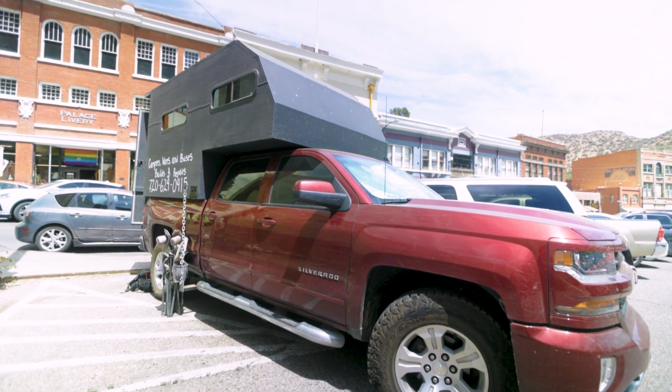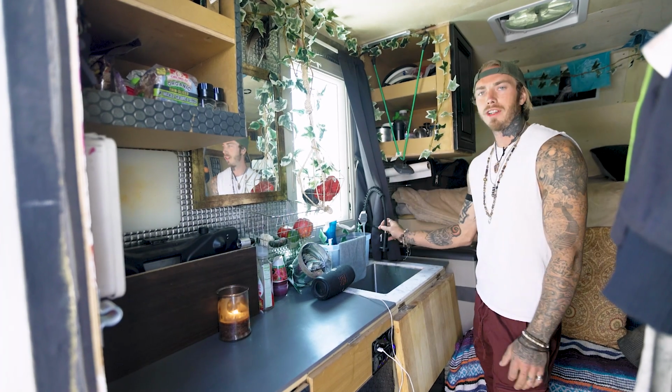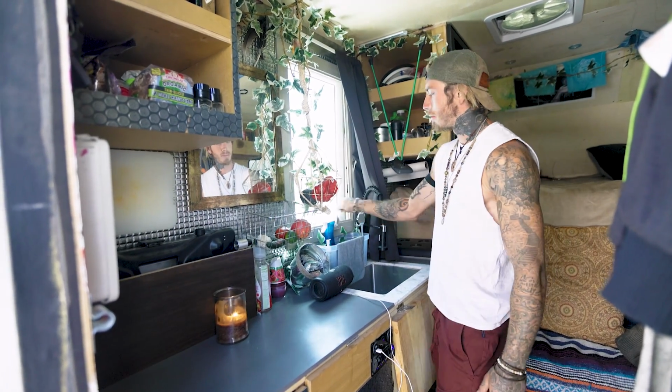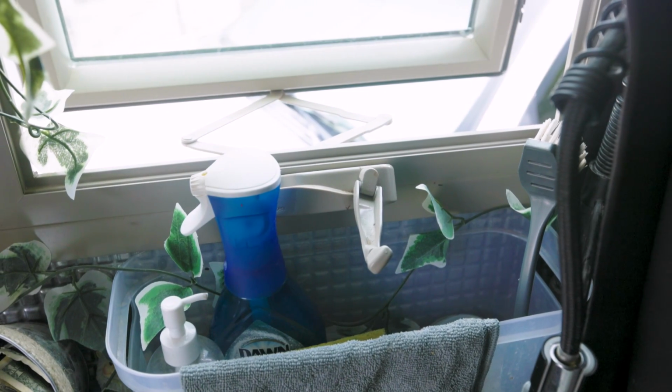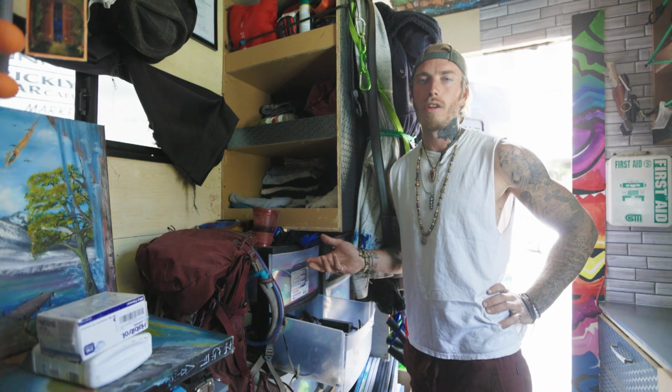This is the most comfortable bed that I've ever slept on in my life. And this is a cool feature that I got here. This actually doubles into my outdoor shower. I try to just keep extra little things just in case somebody really does need it. You never know who you're gonna run into on the road.